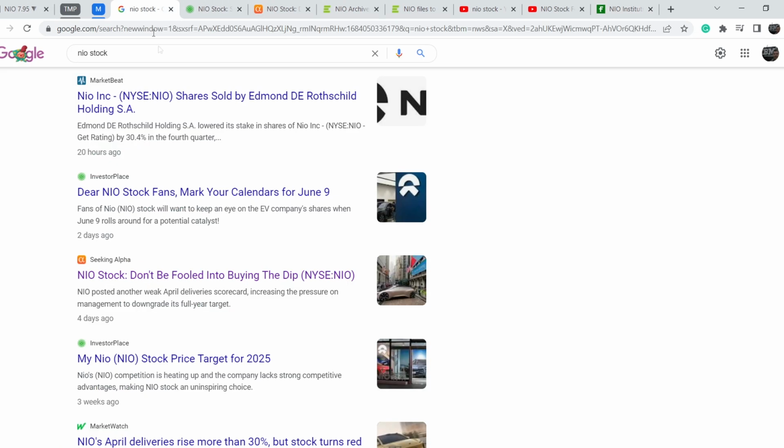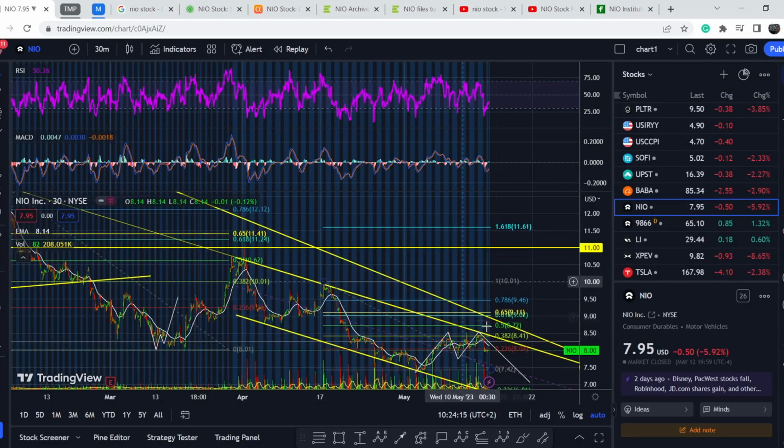And despite the quite bearish sentiment in the NIO news section, you can anticipate that right after we complete the structure to the downside, probably we might see the next movement that will be the first leg of the major bull trend.